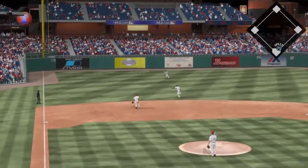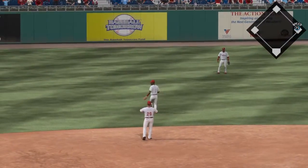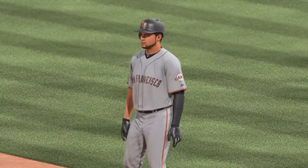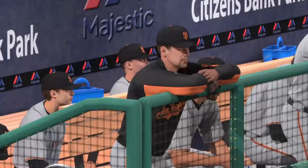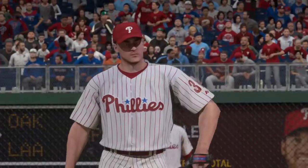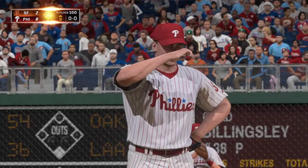Hard hit toward the hole. And just past his outstretched glove into left, a base hit. Well, these guys have been high on effort, but low on results so far. They're still stuck on 2 runs, but at least they've got a leadoff base runner here to start this inning.